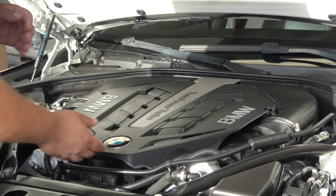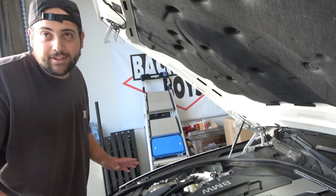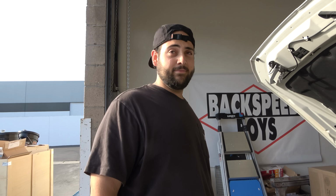N63 TU, baby. If you haven't heard, the N63 TU is the most reliable BMW ever. Never a single problem, never a single maintenance issue. None of these engines have ever blown up for anyone before, so I think Lenny's pretty set right now. No, Noah's making a joke here.